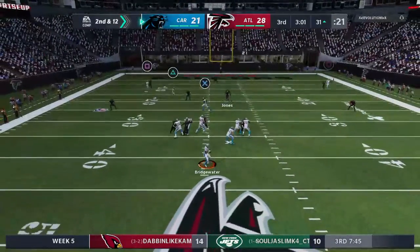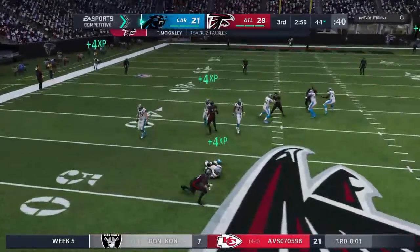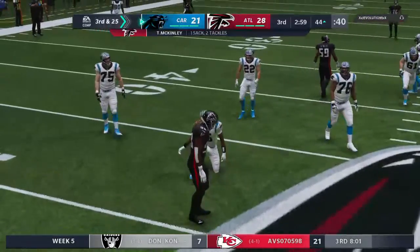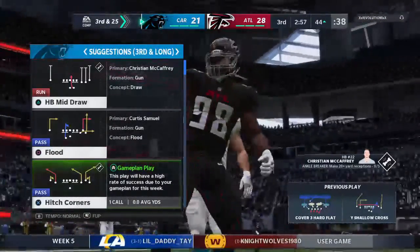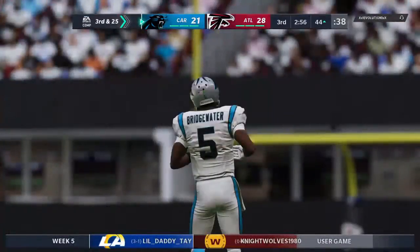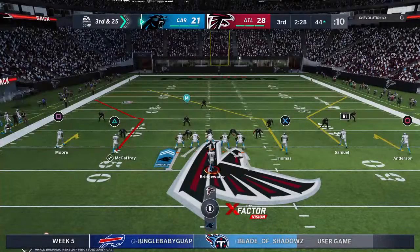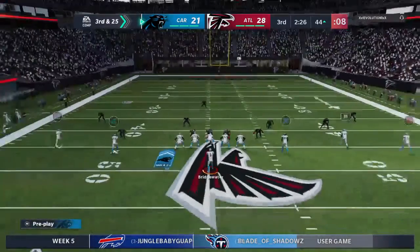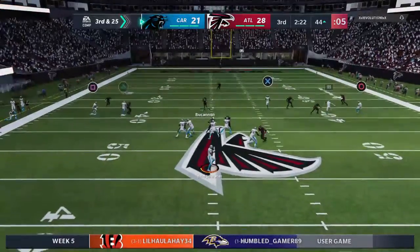On 2nd and 12, Bridgewater. Pressure brought in, and the Falcons get there for the sack. Tack McKinley made his way into the backfield. Doesn't take much to stop a good drive. Nothing quite like a big loss on a sack, does it? Now they're looking at a 3rd and long, and suddenly the momentum shifted to the other side of the football. And old Mo is a very, very fickle man.